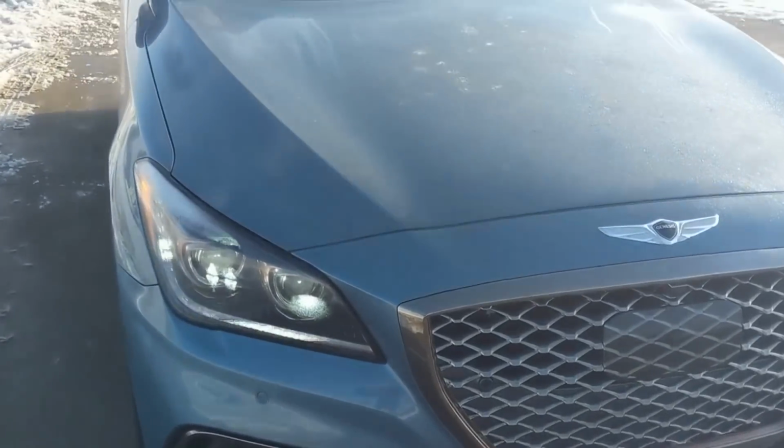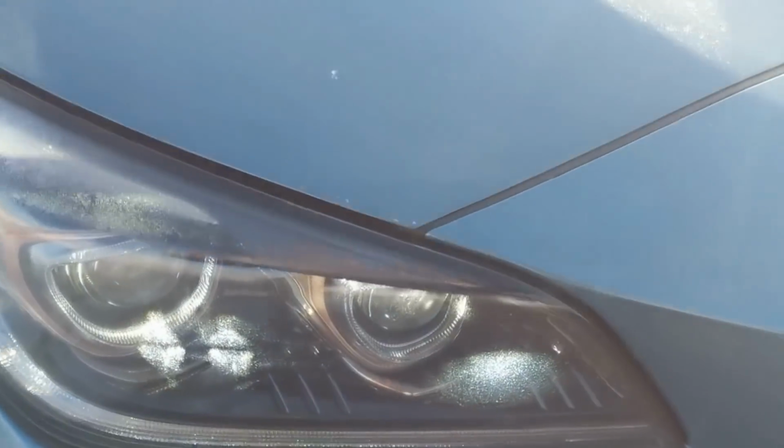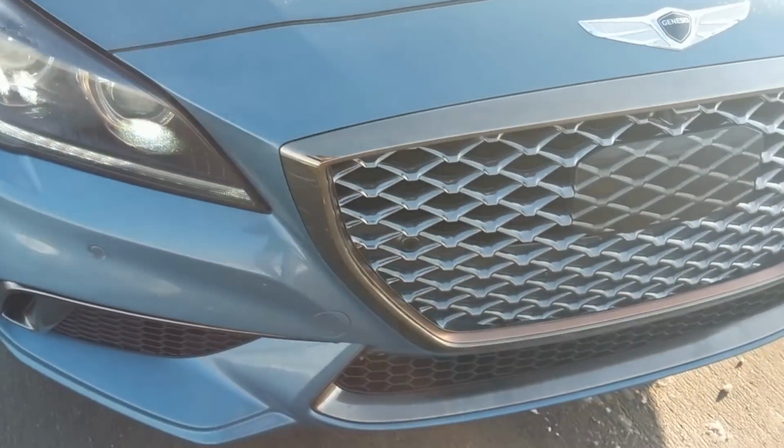Here I turned the lights on. I started the walk around without the lights on, then I turned them on. Fully LED, which you'll see here in a little bit. They're pretty proud of that. Genesis, I'll pause here, full LED system. I feel like they didn't need to put that in there, but it looks good. Those lights look very premium.